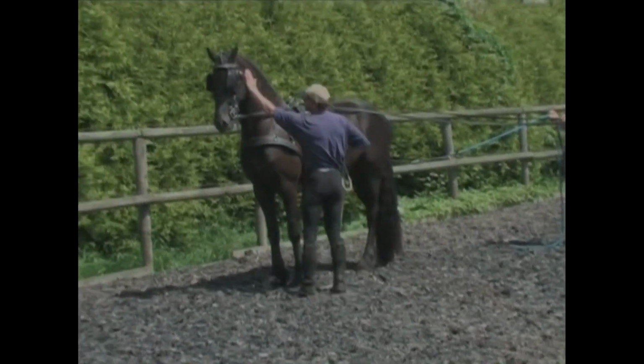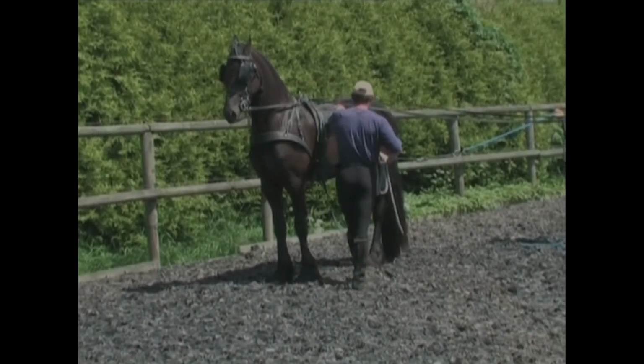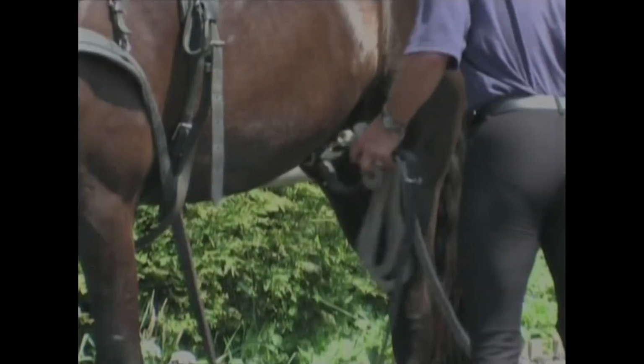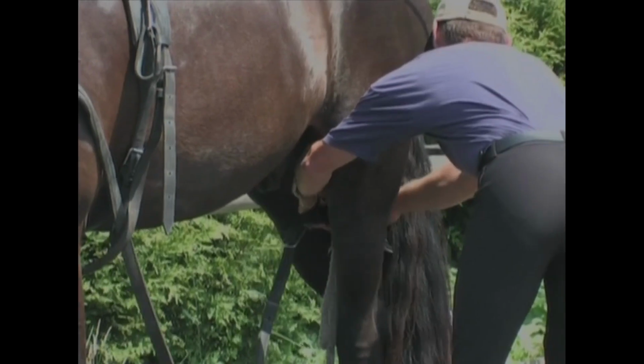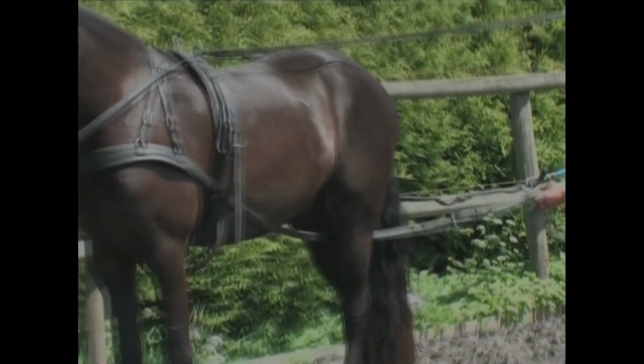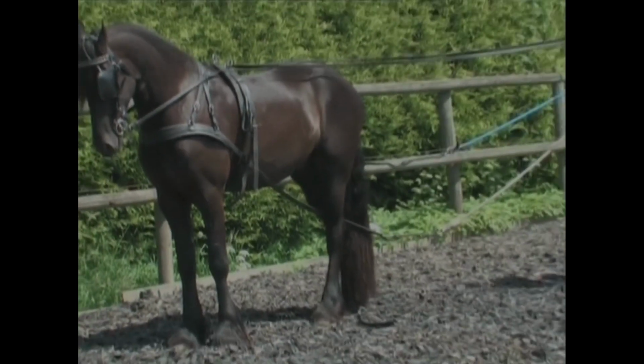Then we put one of the traces in between the hind legs. It happens to horses at times that a trace ends up between the legs and it needs to get used to that feeling. Horses that have regularly worn a blanket with leg straps will usually barely respond to this because they already know the feeling.